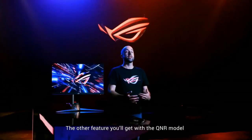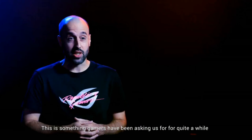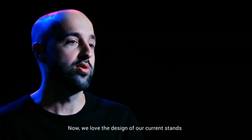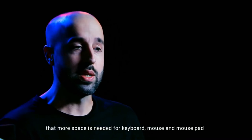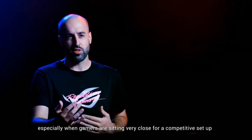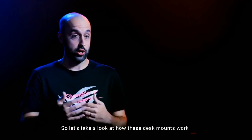The other feature you'll get with the QNR model is the ROG desk mount kit. This is something gamers have been asking us for quite a while. Now, we love the design of our current stands, but we heard from our competitive community that more space is needed for keyboard, mouse, and mouse pad, especially when gamers are sitting very close for a competitive setup. So let's take a look at how these desk mounts work.